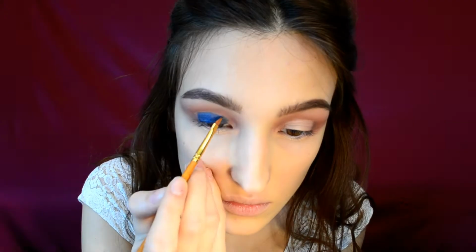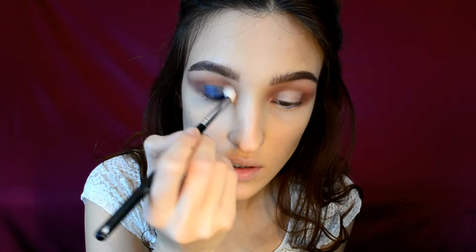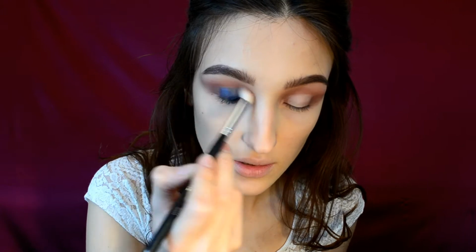First I'm gonna go with Color Tattoo in Everlasting Navy. I'm gonna use this as a base for the blue, so it's gonna look more intense, and I'm gonna apply it with my finger at first because it's creamy and it's just so much easier with your finger. Gonna blend the edges just a tiny little bit, but not a lot because I'm just gonna go over with a different shade and set this, and then gonna blend it more.